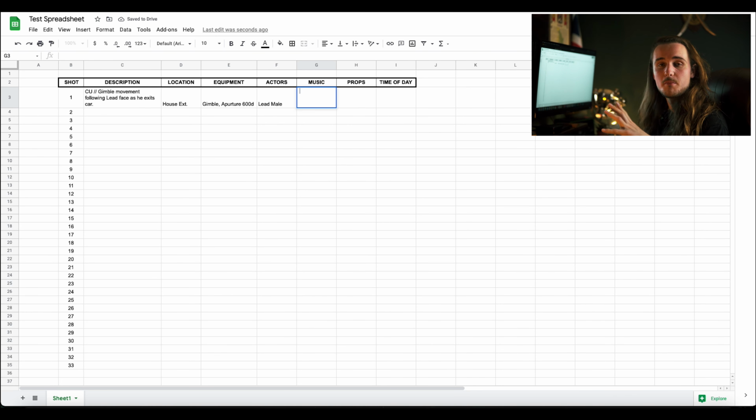Now I have a tab up here for music. This is in particular for doing music videos. If for instance, during the talk that you've had with your client, they suggest that they'd like to be singing throughout the music video, then it's important to know exactly at which point in the song you'll be doing certain shots. So if in this example, the client wanted to be singing straight off the bat in the very first shot, then I could just write the times of the song that the shot would roughly take. All this means is that when we're on set, whoever's handling the music knows exactly when to play the music from and when to stop it.